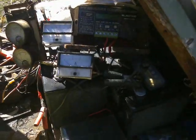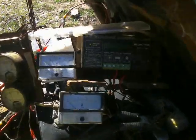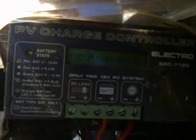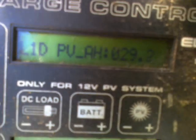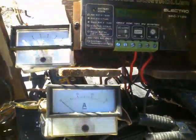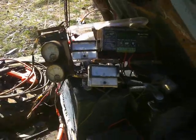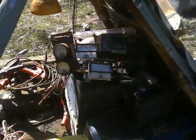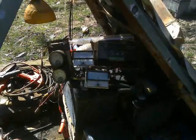This set of 4 225 amp hour deep cycle cells is capable of running the hut after a full day's charge, putting out probably 18 to 25 amp hours during the night's use, depending on how late I stay up and how much radio I listen to and how many lights I've got on for how long. And the following morning I'll still be showing 12.6 volts.